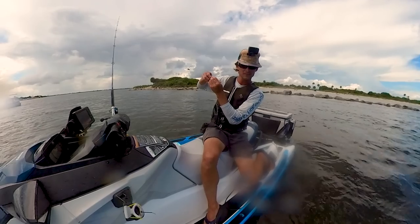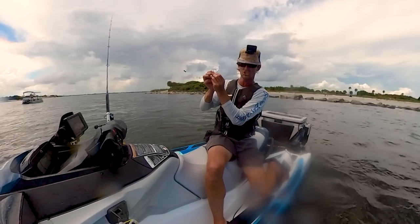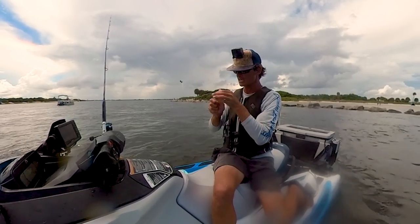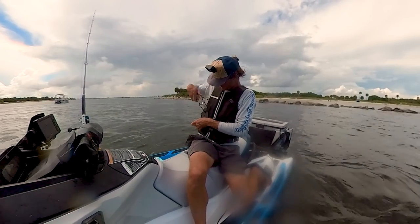So I just cut off and we're retying right now because I got all frayed up, but that was a giant snook. I mean, he was fat. That fish was 38 on the conservative side. I wouldn't be surprised if that was a 40-inch fish.